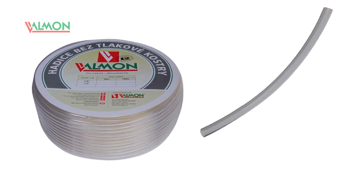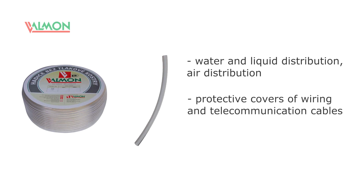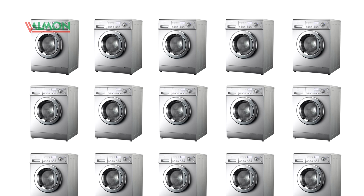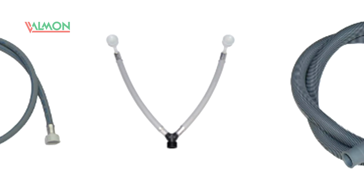It also produces single-layer hoses without braiding that are used for water and liquid distribution or as protective covers of wiring and telecommunication cables. Wastewater hoses and supply hoses for washing machines, including reinforced end pieces of different types and lengths, reflecting the needs of the customer.